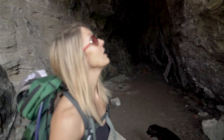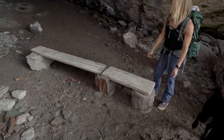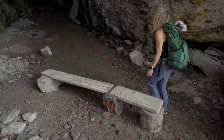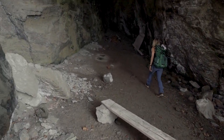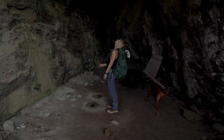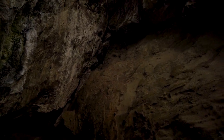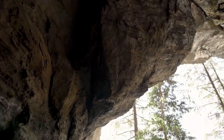Apparently it used to be under the tide line. Someone took the effort to stick some benches in here, and I guess they would camp. There's like two perfectly green spots where water is dripping. Yeah, that's a drip. Little water drips turn green. Ancient artifact beer cans. Oh yeah. What's that? My sunglasses.